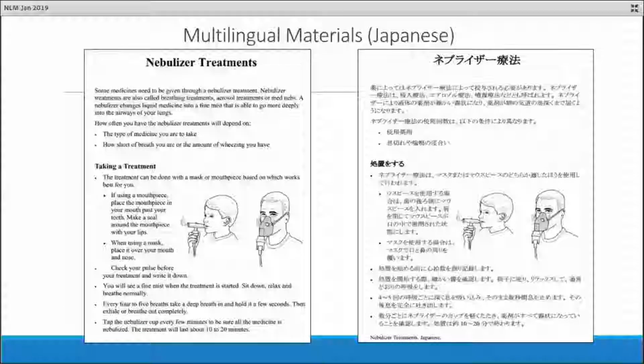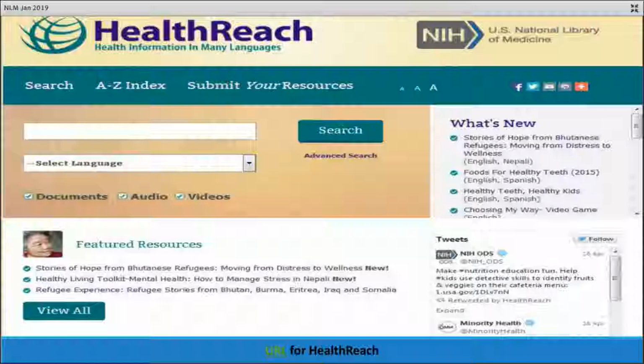This is nebulizer treatments, and on the left is in English, and on the right is in Japanese. When you go to HealthReach, a lot of the hospitals, clinics, community health centers and voluntary organizations operating in the United States provide a broad range of health services to individuals with limited English proficiency. Discussing health conditions and available services can be a challenge without timely access to reliable, culturally and linguistically appropriate information. And yes, I had to read that quote because my tongue's not working.